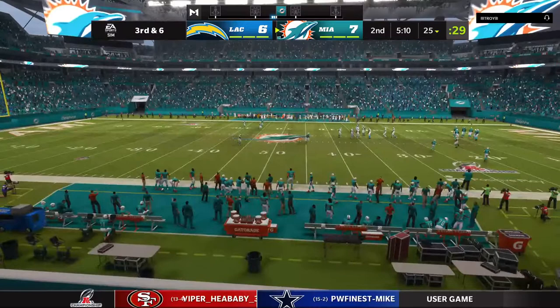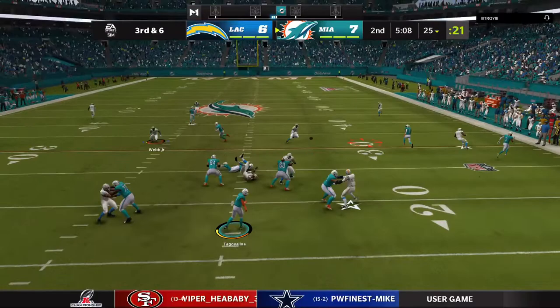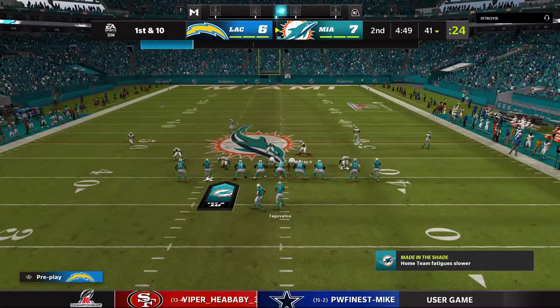So after the second down incompletion, they'll come up now against a 3rd and 6. Looking to pass. Tua, and he's got his man in stride. Complete. And he is going to have the Dolphins first down as they're able to get the third down conversion.